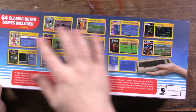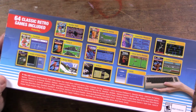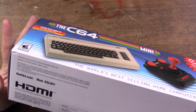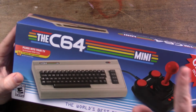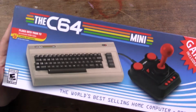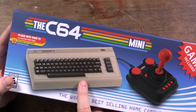Now, saving the best for last, we of course got some mini consoles for Christmas, or classic consoles, whatever you want to call them. First up here is the C64 Mini. Looking on the back, we have some of the included games. It mentions 64 classic retro games are included, including Boulder Dash, Jumpman, and Summer Games 2. It has BASIC built in, which would be hard without a keyboard plugged in. One great thing is that the guys who make this, Retro Games Limited, and some other support, have an updated firmware so you can run other C64 ROMs off a USB stick plugged into here. Very soon you will be seeing an unboxing of this item. I'm going to plug it in, turn it on, upgrade the firmware, and get some more ROMs working on this instead of just what's on here by default.